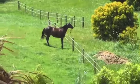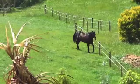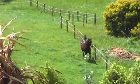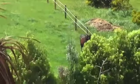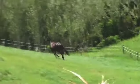Now, your training will help this in that as you get her more consistent in training and her training becomes more reliable, so to speak, you might be able to get away with it. It might improve. But the only real way, and this kind of running around in a pasture, you should never want the horse to do.